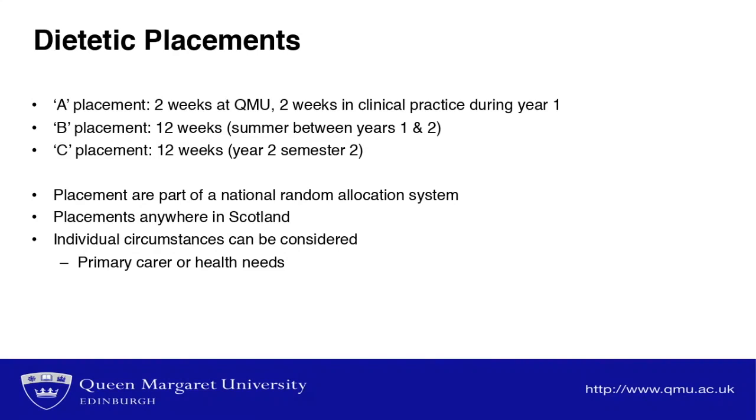And a little word on dietetic placements is that the placements are part of a national random allocation system that is specific to Scotland. The placements are all based in the NHS, and you would expect to visit a dietetic department in any of the health boards in Scotland. So placements can be anywhere in Scotland, all the way from the Highlands and Islands all the way down to the Scottish Borders. They're allocated, generally speaking, on a random allocation system. So students generally are placed randomly in that.